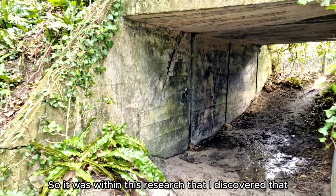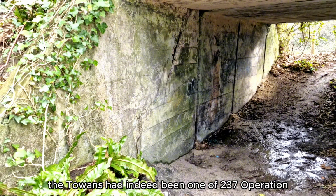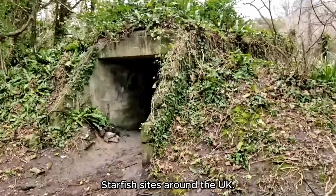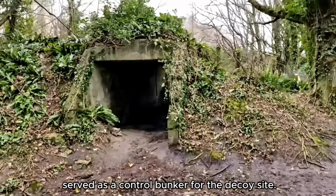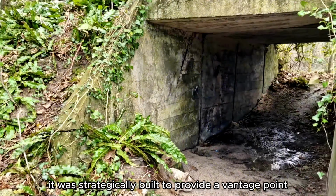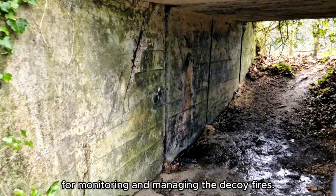So it was within this research that I discovered that the Towans had indeed been one of 237 Operation Starfish sites around the UK. So it turns out that this particular structure served as a control bunker for the Decoy site. It was strategically built to provide a vantage point for monitoring and managing the decoy fires.